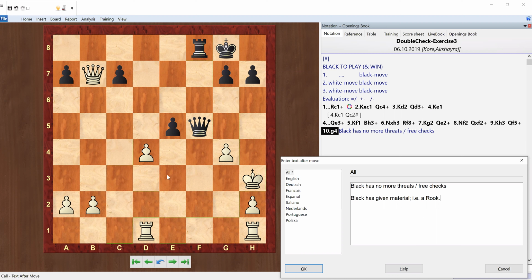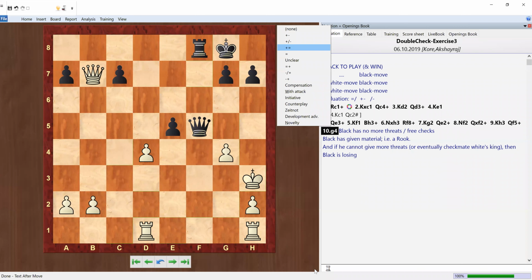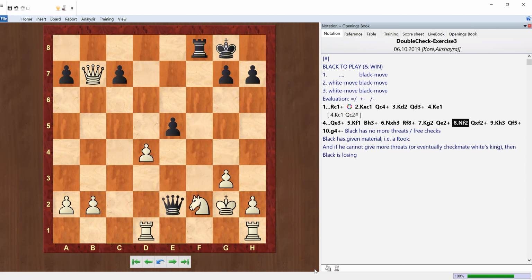And here I don't see a way how White's attack can progress. There are no more checks, and if Black plays a waiting move, say something like queen f2, then White can play rook d. And so I'll say here that he has given a rook, and if he cannot give more threats, or eventually checkmate White's king, then Black is losing. Because if the attack against the king doesn't work, then you're just materially down, meaning you're losing. So White should win here, right? So that's one variation that can happen.